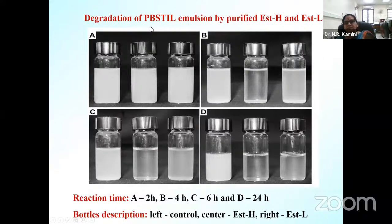As I mentioned earlier, this is the PBS-10 film, an aliphatic aromatic polymer. So the plastic was made as an emulsion and degradation was carried out. You can see the reaction time: A at 2 hours, B after 4 hours, C after 6 hours, and D after 24 hours. In the bottle description, all the left ones are controls, the center one is with high molecular weight esterase, and the last one is with low molecular weight esterase. This work was carried out with the purified enzymes, and the enzyme added was very little, only 2 units.